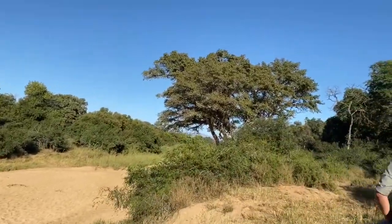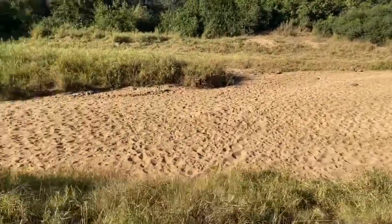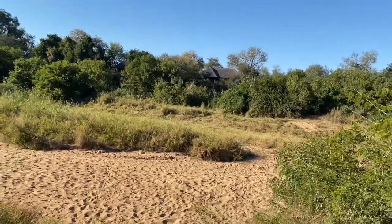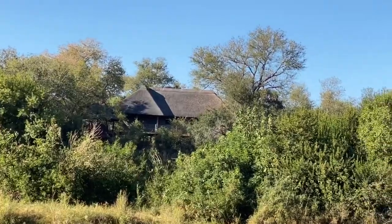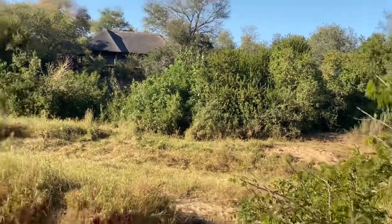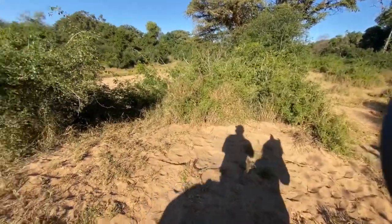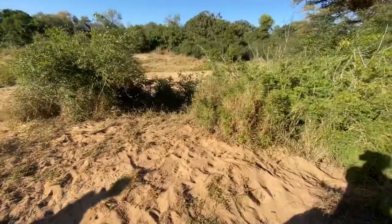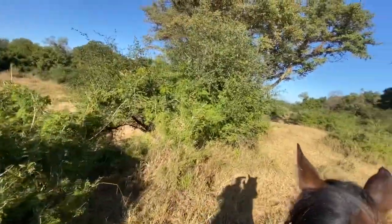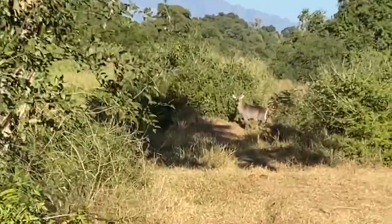Beautiful sycamore fig tree here in front of us. And there's a bushbuck. There you can see Camp 3. We've got 4 of those. This is the biggest one, the other ones are a bit smaller. There he goes. And there's some young waterbuck in front of us.